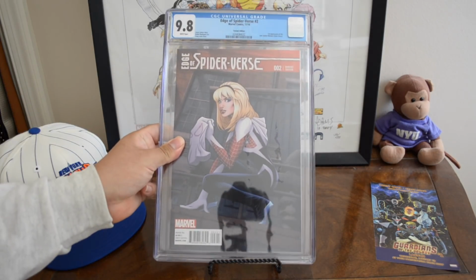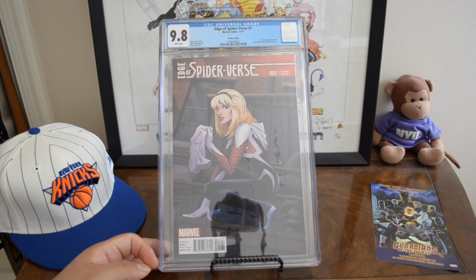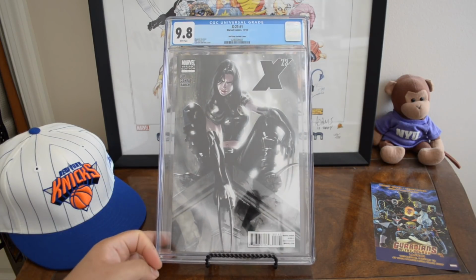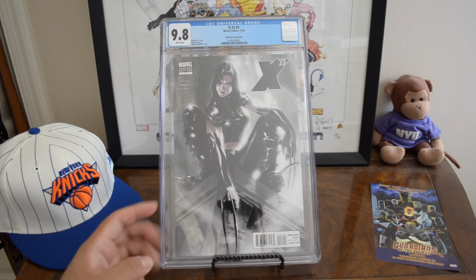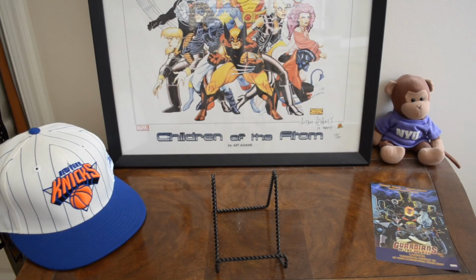Edge of Spider-Verse #2, first appearance of the new Spider-Woman. Just a gorgeous Greg Land cover. Definitely a place in my PC. Definitely like that. Alright, this X-23 #1, just a beautiful Delgado cover. I believe there was another cover made of this same cover, but this is probably the one you want to have, this X-23 #1. Man, just a beautiful cover. I'm digging the claws and the color and just the design, just beautiful.